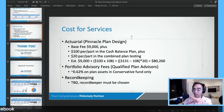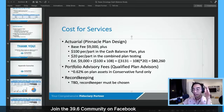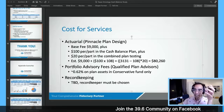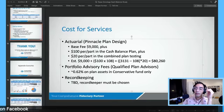But if you do have a small company and you have a 401k and a cash balance plan, it's often ideal to have it all done at the same place because the cross-testing is done between both. And often it's just a lot easier to have it all done in one place. Not always possible, and sometimes you want to use different pieces for different things, but it can certainly be simpler.